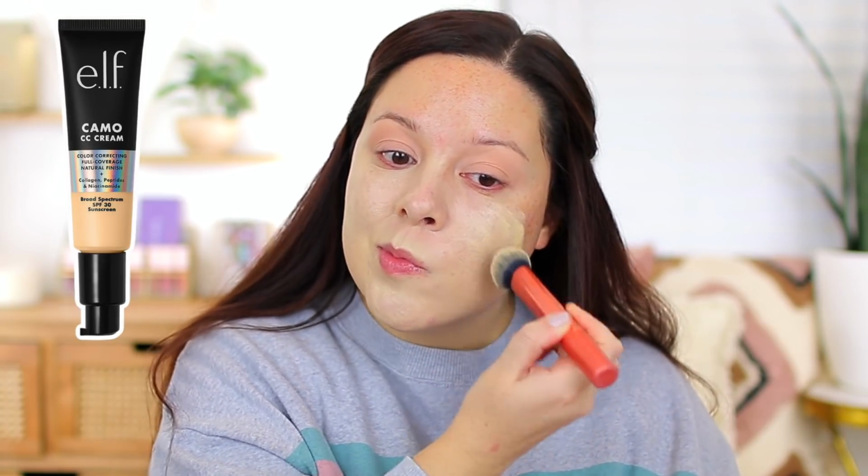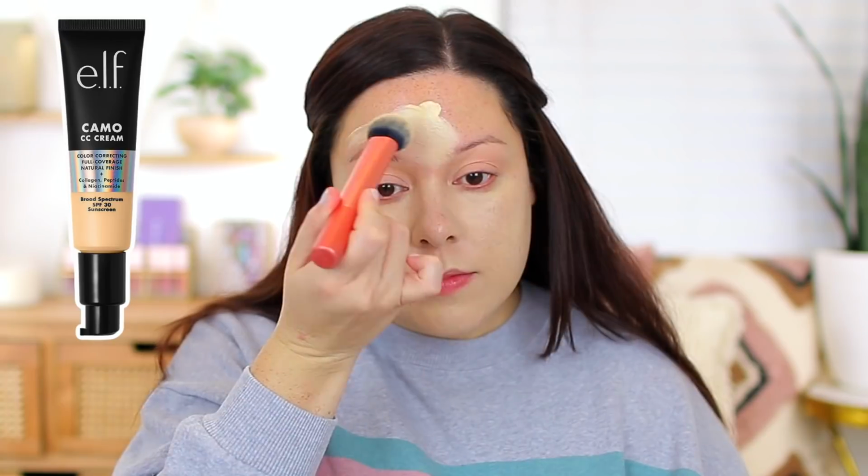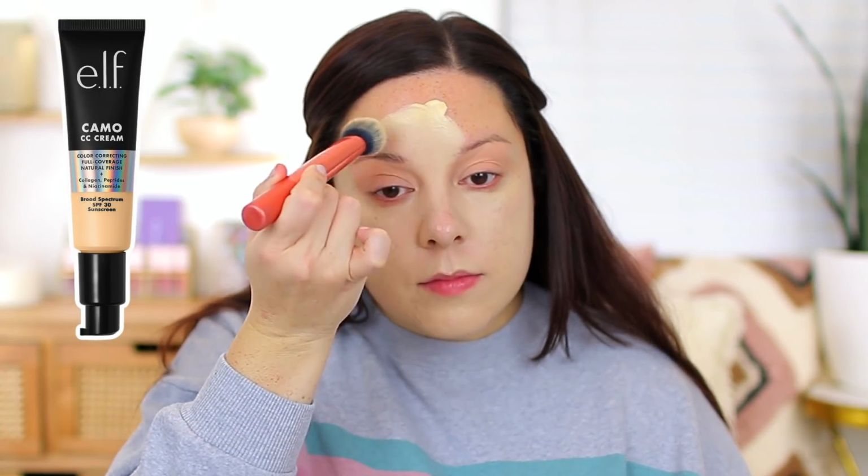So when I initially apply this product, I think it looks so good on the skin. My skin looks healthy and dewy and glowy. I wish that I didn't have to set my base products because I think it looks really nice on its own, but I have to set them into place with powder. Otherwise, it will totally move around and melt on me within an hour or two due to my oily skin.